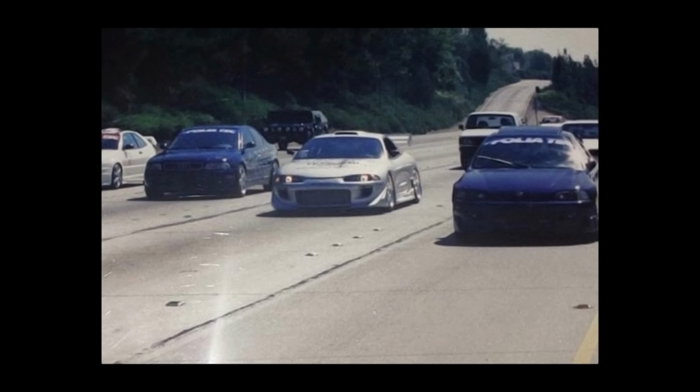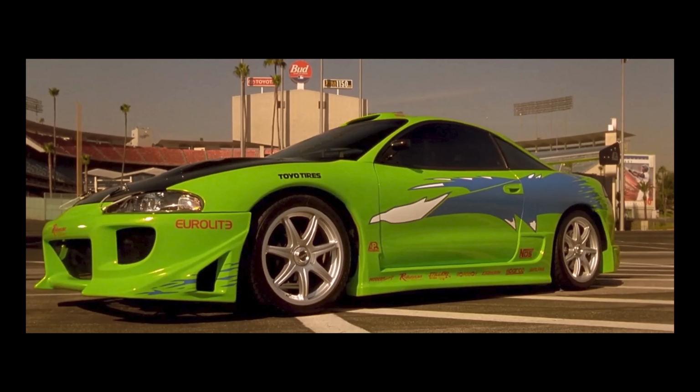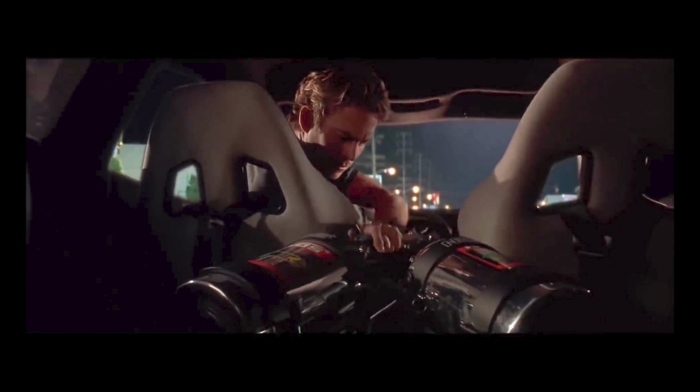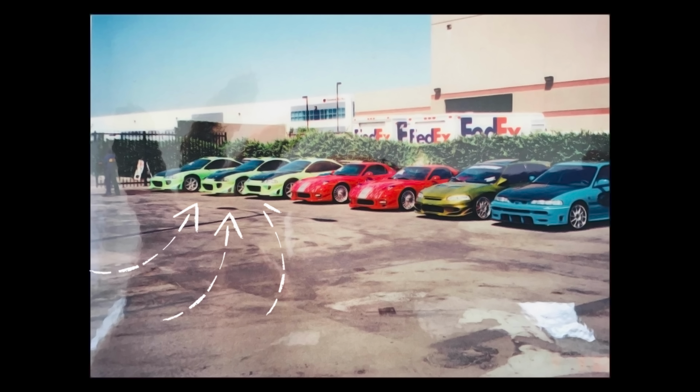So instead of building that car from scratch, all we're gonna do is splash some green paint on the car and then find some affordable wheels, put a nitrous system in the back of the car and a few other items, and then replicate his car for the stunt cars, Hero 2 and all that kind of stuff.